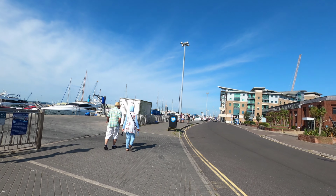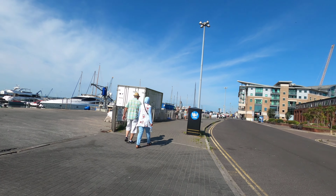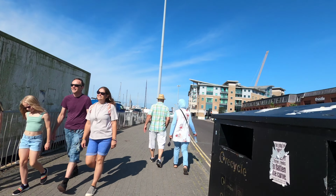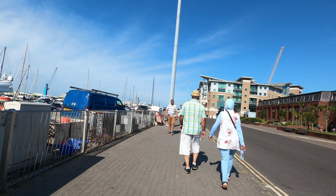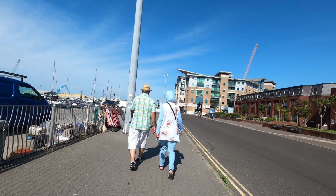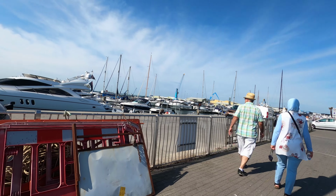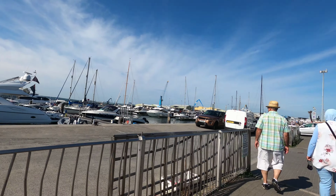I think this is the last day of good weather and it all changes. Smells very fishy along here. Fishing gear. Sunseeker. Look at that for a boat. Lovely.